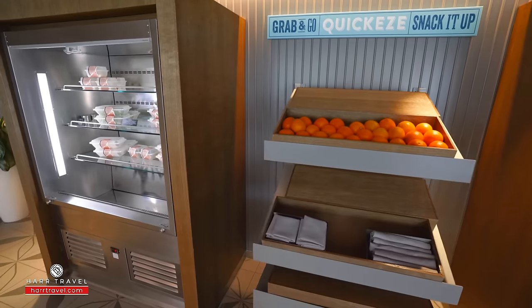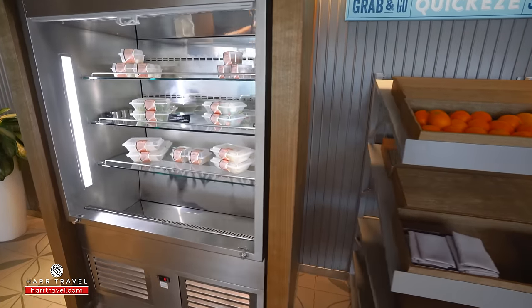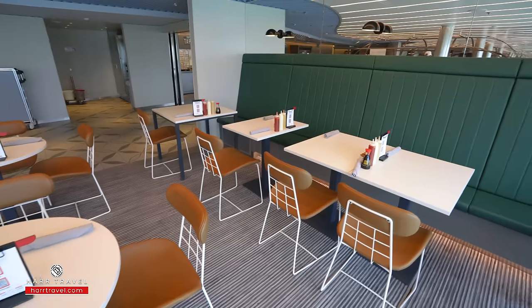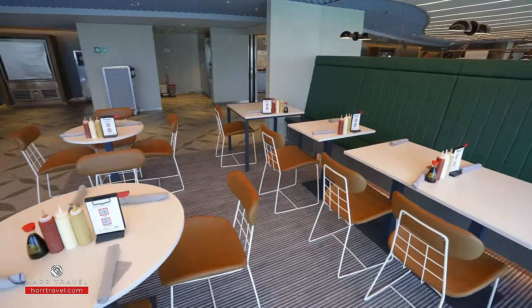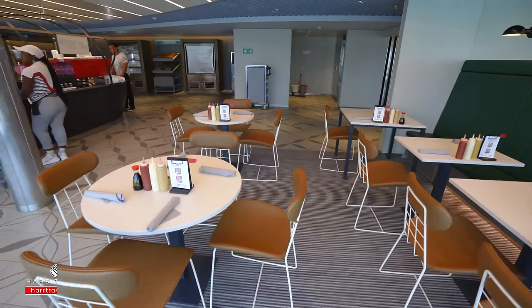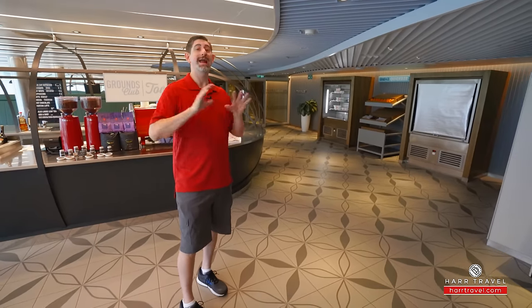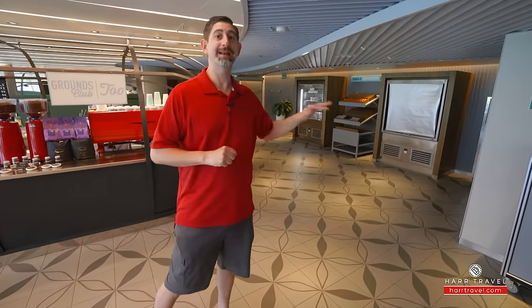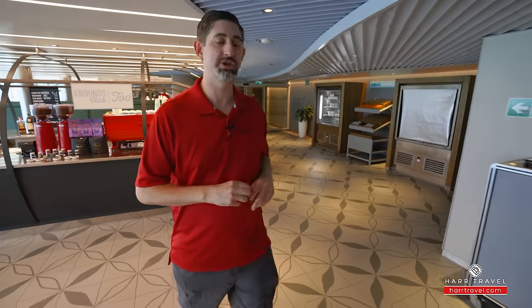Now before we do, I just wanted to point out the grab and go, quick easy snacks. What you're gonna find is they have wraps, they have salads, they even have little charcuterie boards in there where you can come in, grab some food and head out and enjoy it either in the galley itself, maybe here in the coffee shop, back in your room or anywhere on the ship. You're also gonna find those water purifiers so you can fill up anytime that you'd like anywhere on the ship.